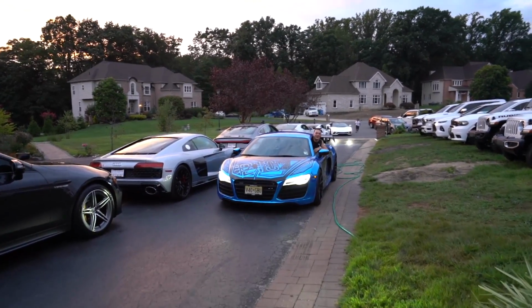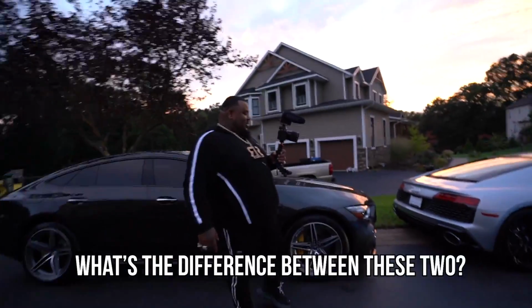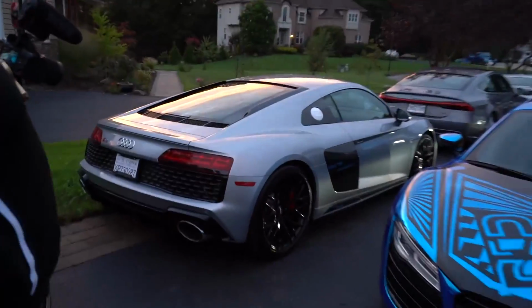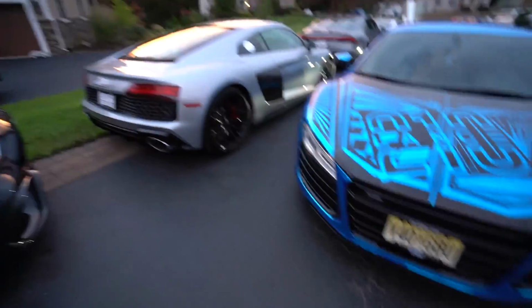Right next to the other R8. Other Lambos rolling up. The Aventador. We all vlogging out here. What's the difference between these two? Yours is newer. He's got the 2020 Audi R8. Your rear is different too. Let's do a comparison. I'm gonna turn the car around.